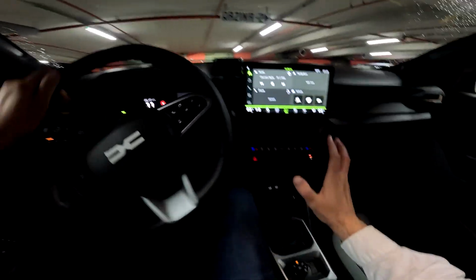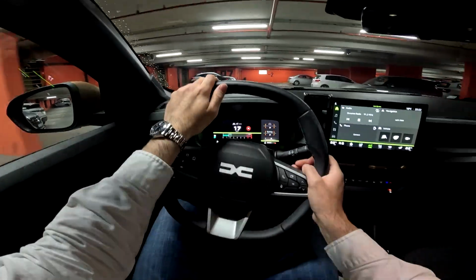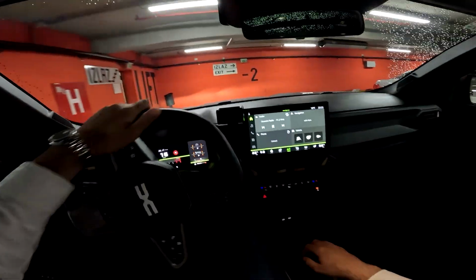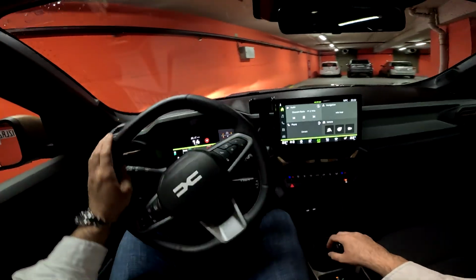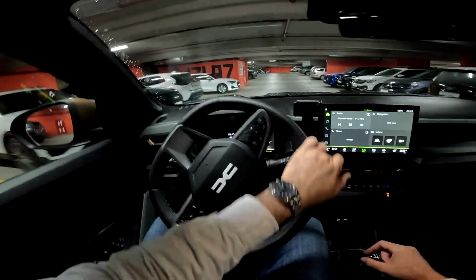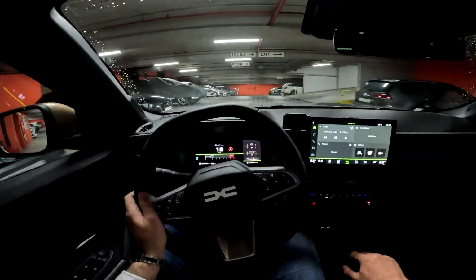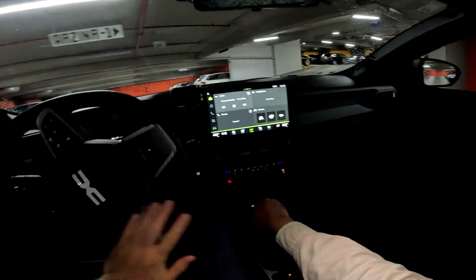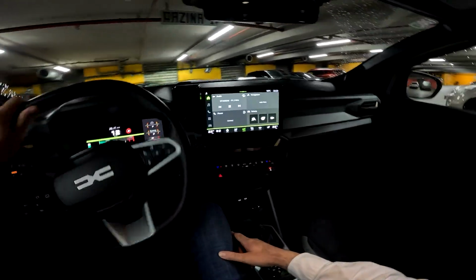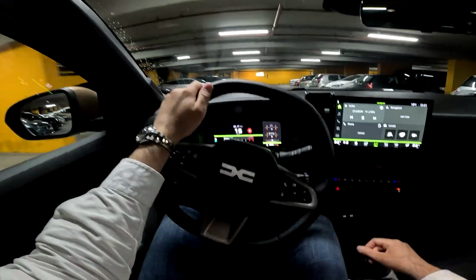Now this is just one of many options when it comes to the new Bigster, so there's plenty to choose from. If you want the mild hybrid with front wheel drive, then you have the mild hybrid with the 140 horsepower, so the petrol engine with 48 volt mild hybrid technology, 0.8 kilowatt hour battery. Then there's also the Eco G140, so that one combines the mild hybrid petrol and the LPG. So it's the dual fuel petrol and LPG, but the petrol engine has got the mild hybrid technology.